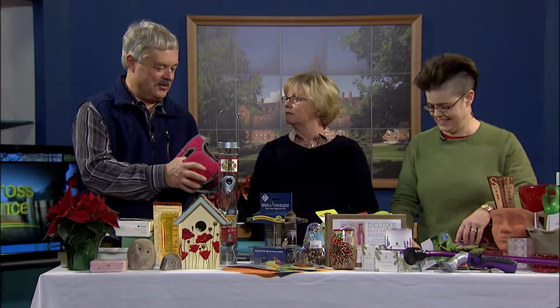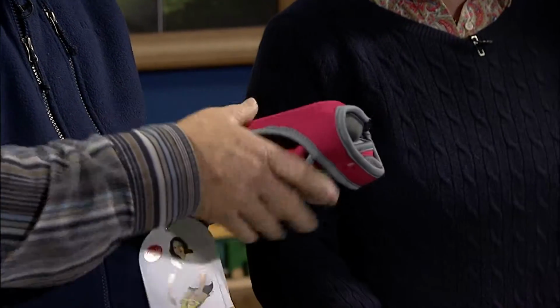Excellent. And now, Leonard, you have knee pads here. I do. I find my knees don't take rocks like they used to. It kind of goes along with the gloves, but protect your knees too. If I'm going around the garden, these, one goes on each knee, they fasten at the back with Velcro. Just great. You can just move about.